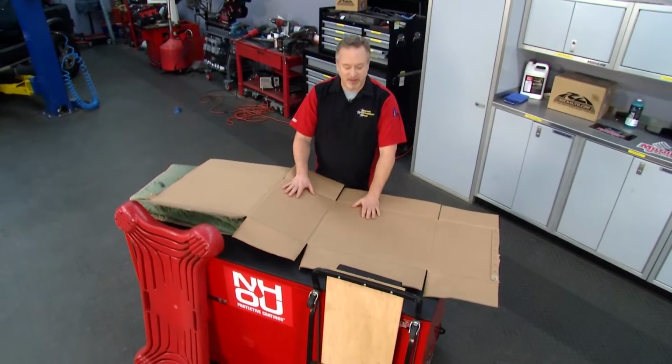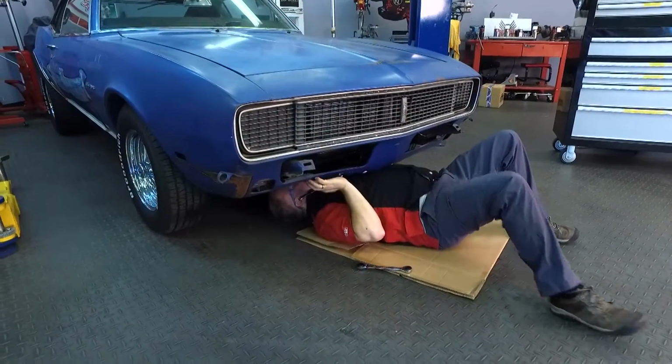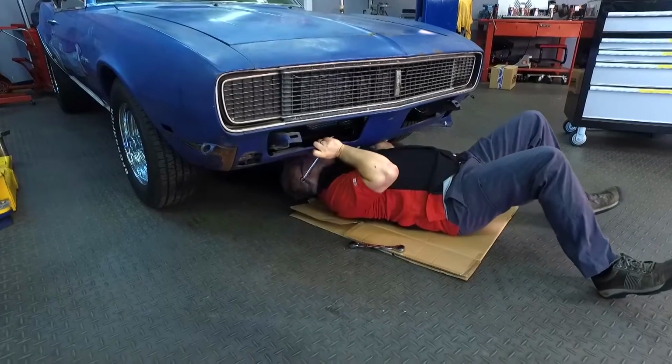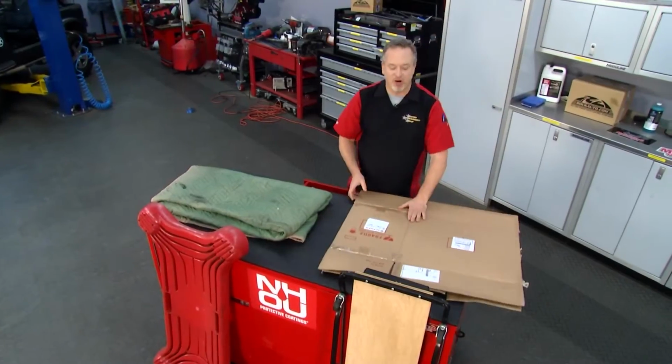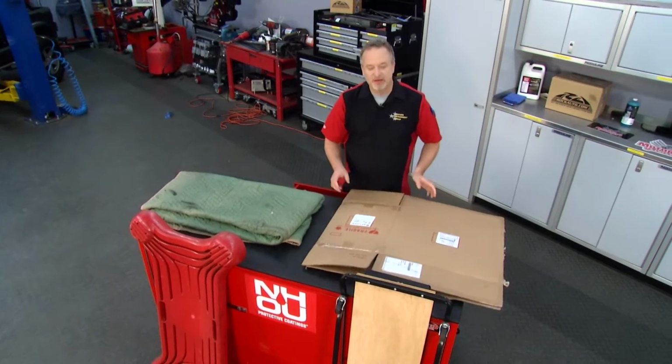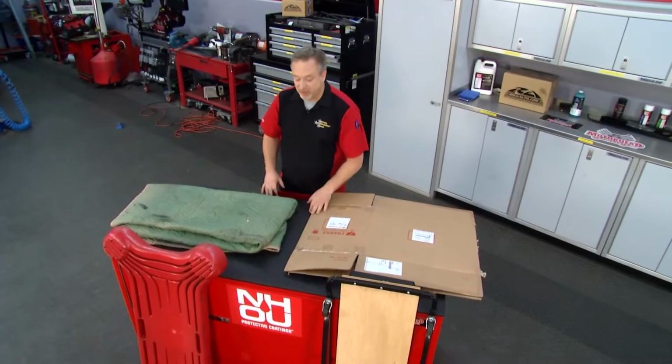It doesn't last all that long, plus it's going to soak up all the fluids if you're doing an oil change. If there's any oil on the floor of your garage already, it's going to soak up in this thing. It's not going to last that long, and certainly you're not going to want to take this with you in your car every place you go, and it's not going to be useful on the side of the road in an emergency. Plus, if it gets wet, this thing is toast, so it's only good for one use.